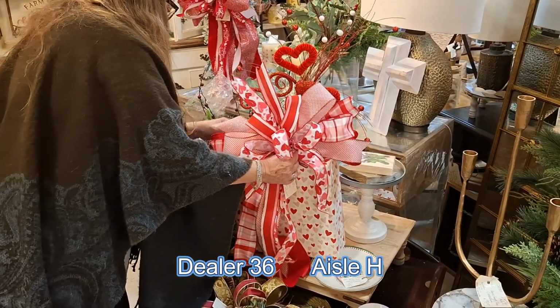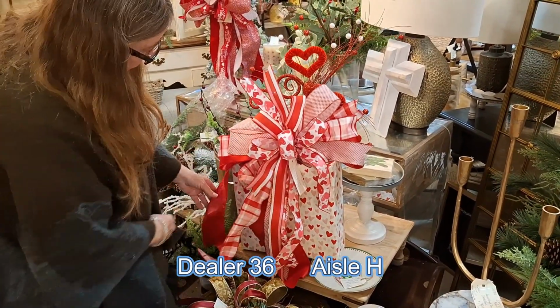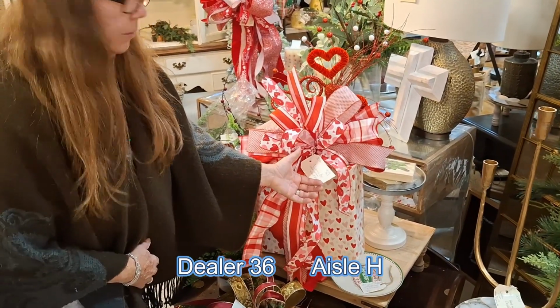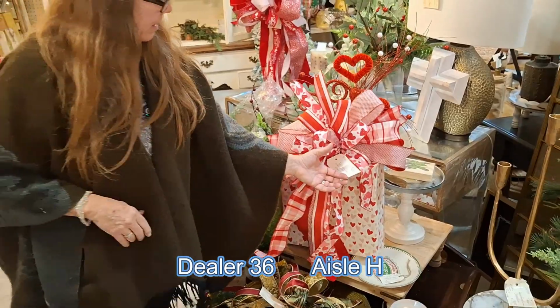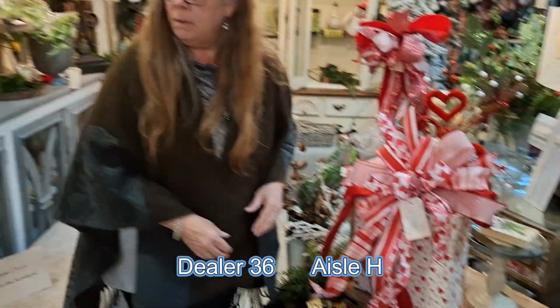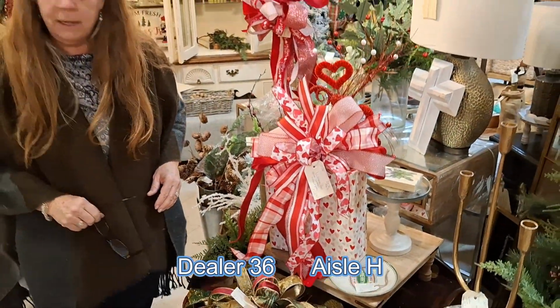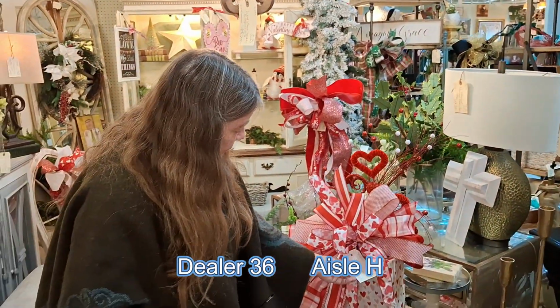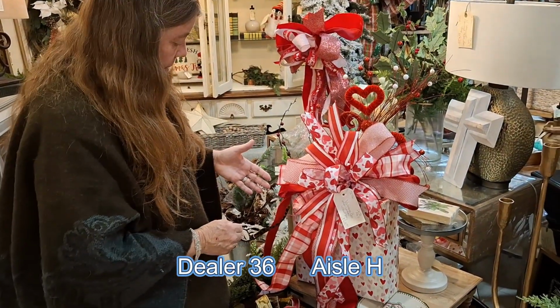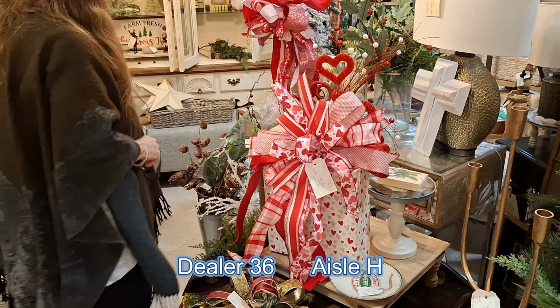I don't know how she does all these things, but this is the bow vendor. This is Sandy, dealer number 36, right up there. And she is having 20% off. 20% off? Yeah, everything. So even this, which says firm, even if it's marked $69.50, on sale it'll be cheaper. Wow.